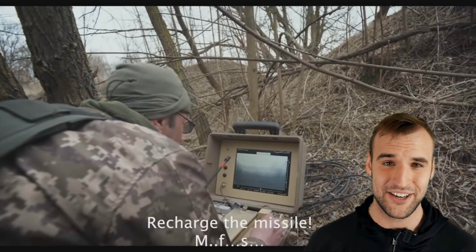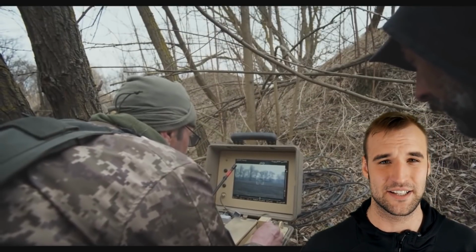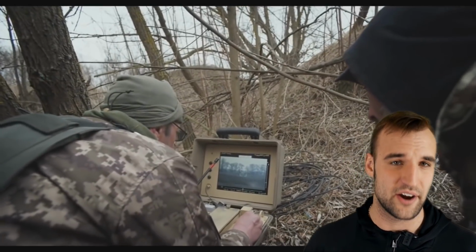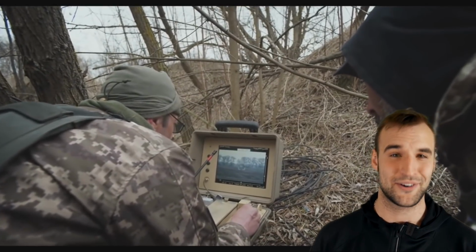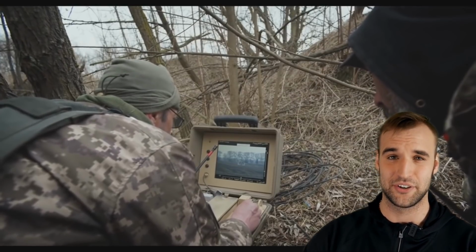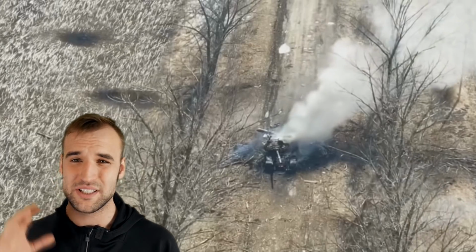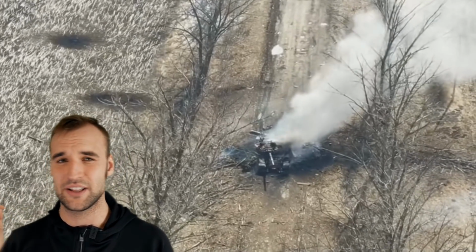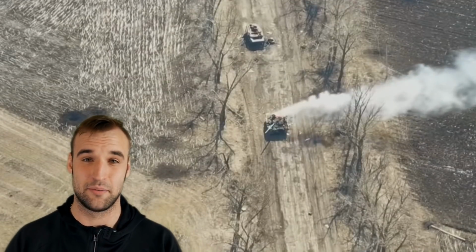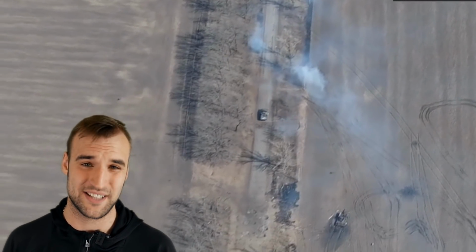But as we see here, he says to reload the missile and they do it within seconds. So reloading this baby is very fast. It's a very fast firing weapon. Another positive thing about it is that it's dirt cheap. Compared to the Western anti-tank platforms, it really costs nothing. The whole missile system, the tripod, the barrel and the shot itself and the laser guidance system, everything together costs $20,000. Let's compare that to the system that the West has given Ukraine.